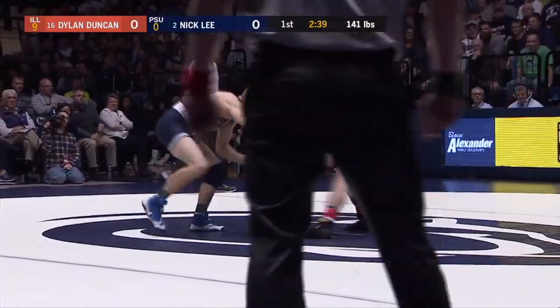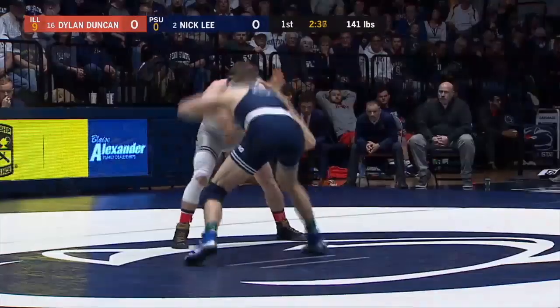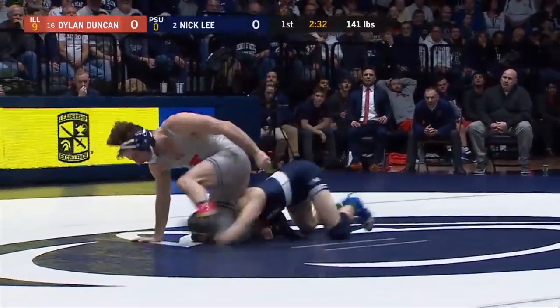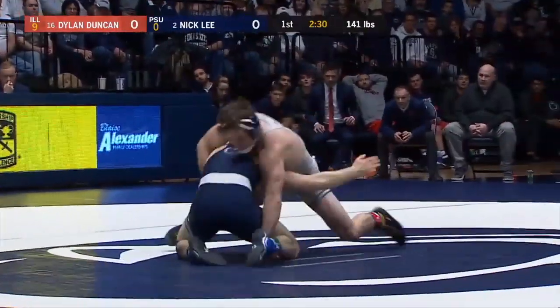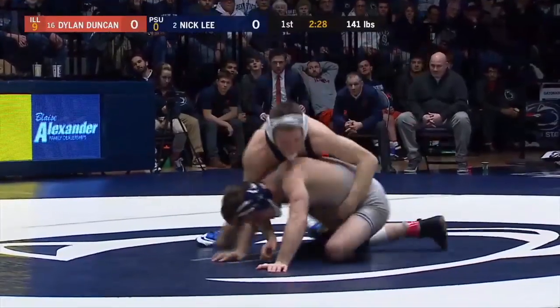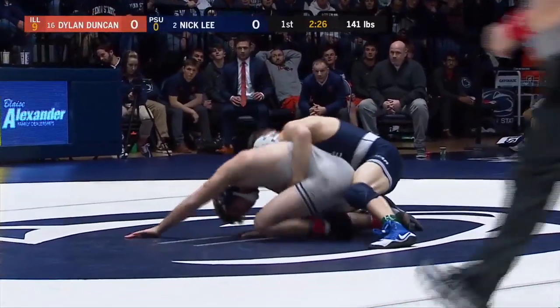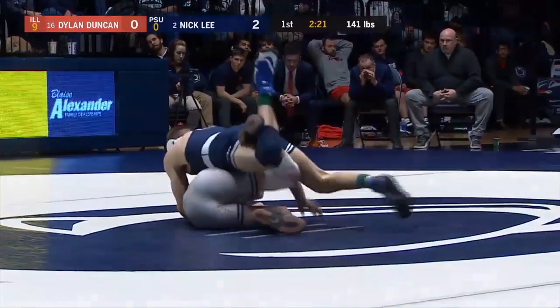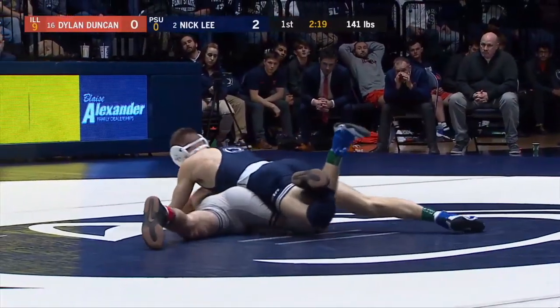the left here in the center of the mat. Nick Lee leads Penn State with 20 dual meet points through the first 4 meets of the season. Lee drops in on a nice single leg here, drives through to the double, and comes out on the right side for a 2-0 lead as Nick Lee secures the first takedown of the dual meet for Penn State.